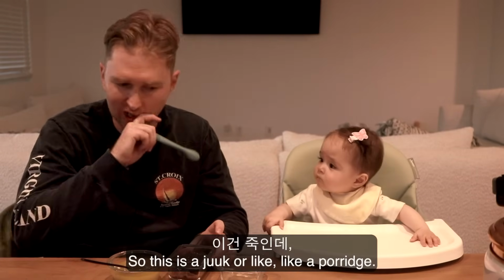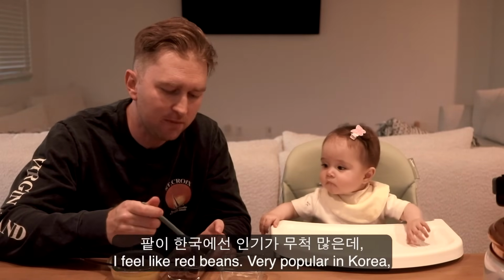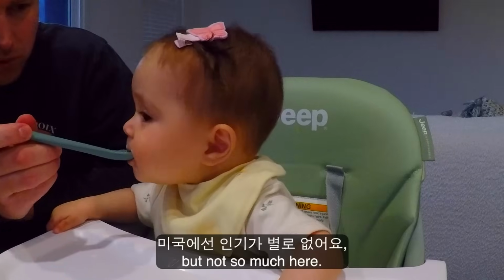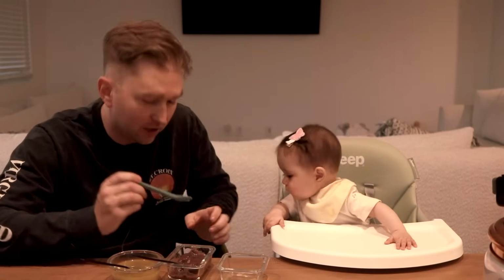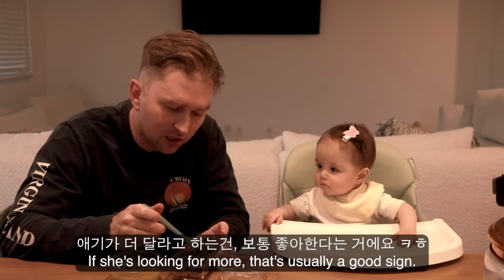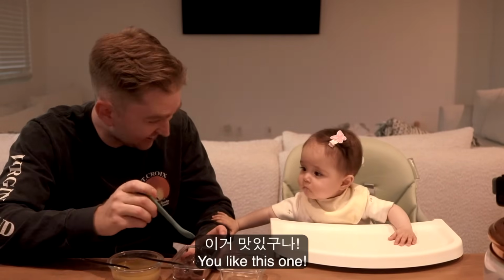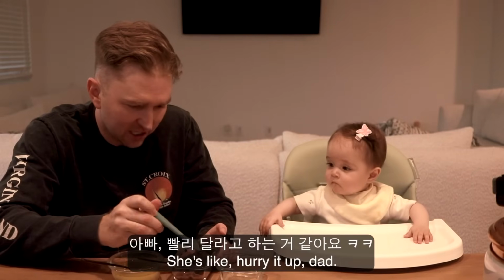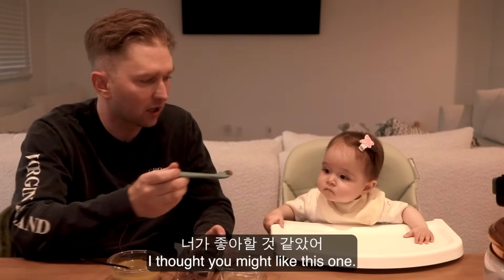Nice, so this is a juk, or like a porridge. So this is a sweet red bean flavor. I feel like red bean's very popular in Korea, but not so much here. Yep, all right. If she's looking for more, that's usually a good sign. You like this one? She's like, hurry it up, Dad. Okay. I thought you might like this one.